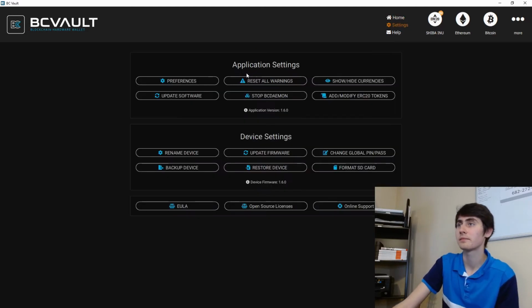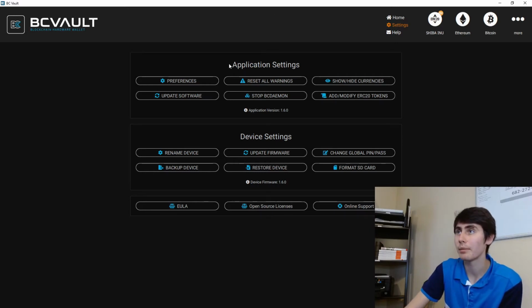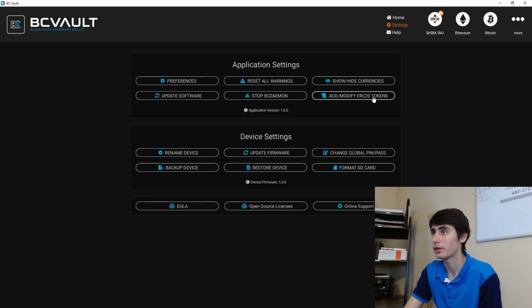So you're gonna click on settings. This part is where it gets tricky. First thing you're gonna do is go to application settings, which is the first box. You're gonna go all the way to the right and down one, so you can say add and modify ERC20 tokens.